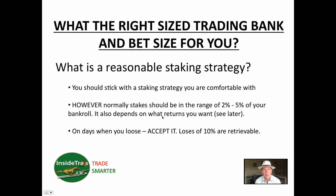So, what's a reasonable staking strategy? Well, you should stick with the staking strategy you are comfortable with. You might be comfortable with a different one than I'm going to tell you, but normally stake should be within the range of 2 to 5% of your bankroll. And it also depends on what returns you want. So that's a given. You can't stake pennies if you want pounds as your returns. But see later, I'll talk to you in more detail about that. And on days when you lose, accept it. Losses of 10% are retrievable.